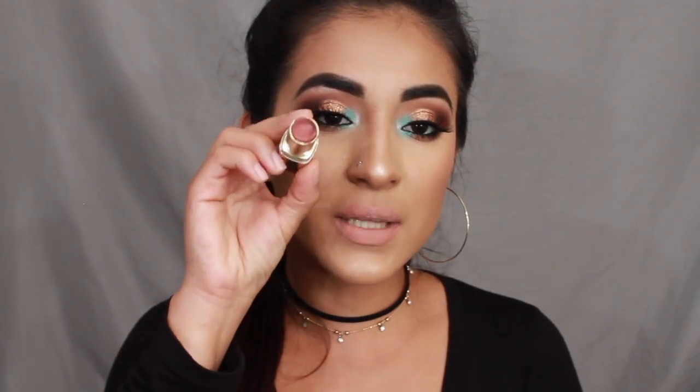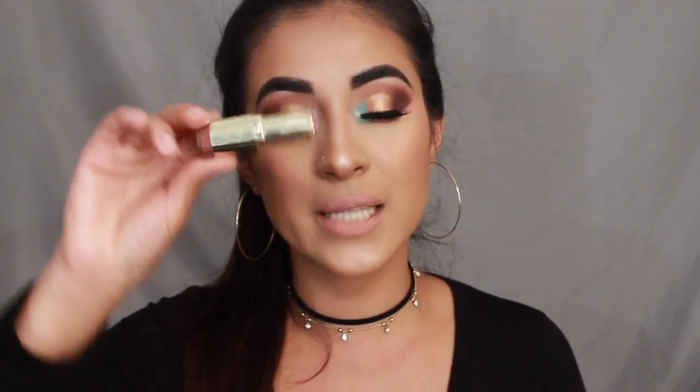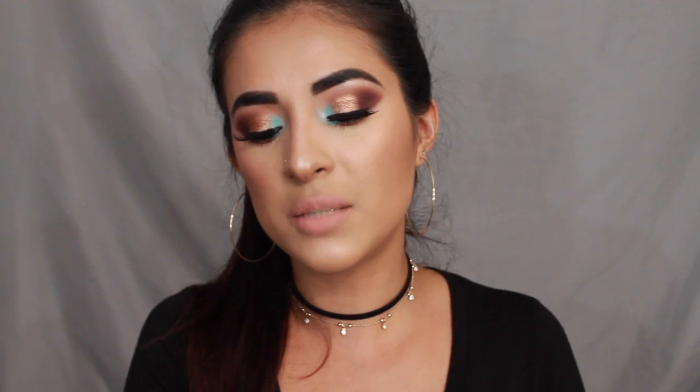Okay, so I have a lipstick. This is the Milani lipstick in the shade Matte Naked. I used to be obsessed with this. I actually already repurchased another one because I love it that much. It's just beautiful. The shade is so gorgeous, so neutral, and it definitely goes with a lot of skin tones. So yeah, this is something I will keep repurchasing.